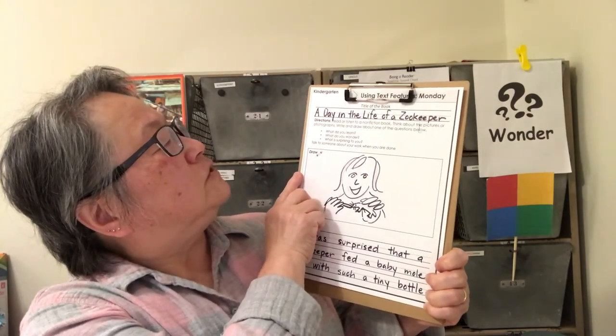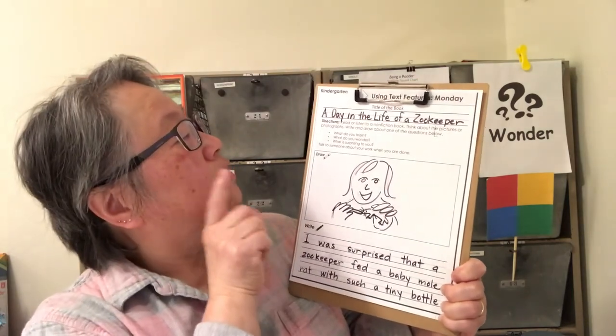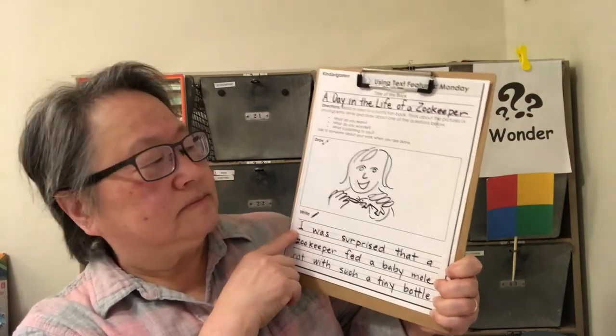And it says here, read or listen to a nonfiction book, think about the pictures and photographs, write and draw about one of the questions below. What did you learn? What did you wonder? And what was surprising to you? Talk to someone about your work when you're done.